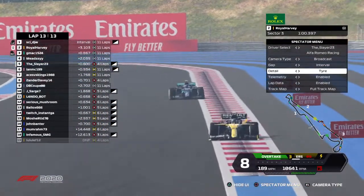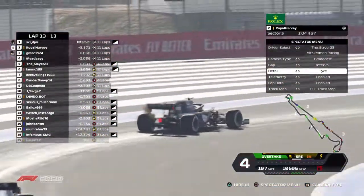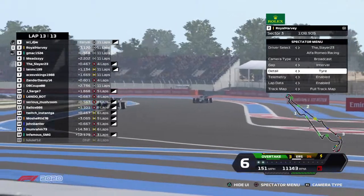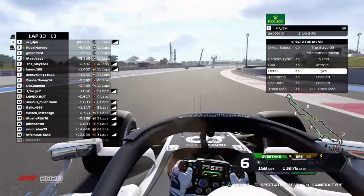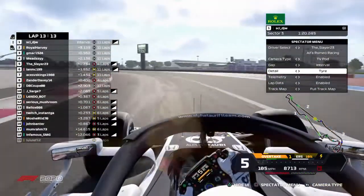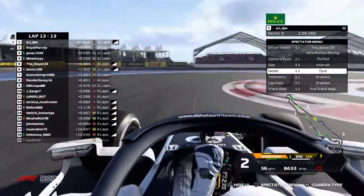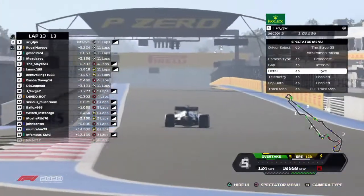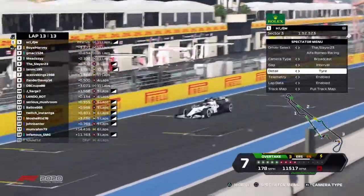He's used up all of his ERS, and that gap is hovering just over the 3-second mark. 3.1, almost 3.2 now. It is 3.2. Has Scientist done enough to hold on to victory with that 3-second penalty? Oh, it's coming down again. Scientist out of the final corner and using up all of his ERS over the finish line here.